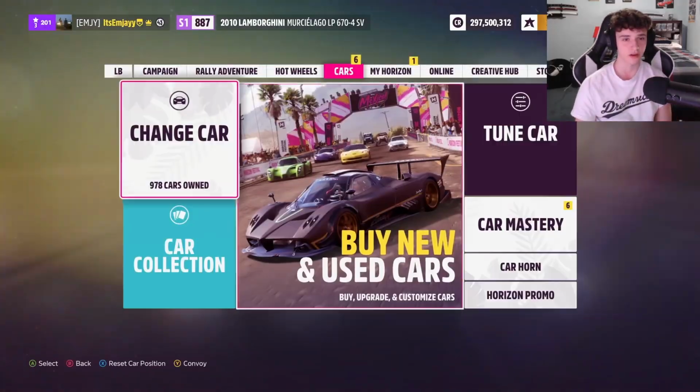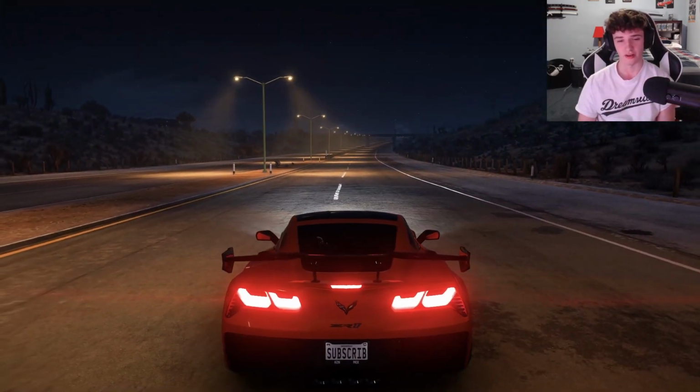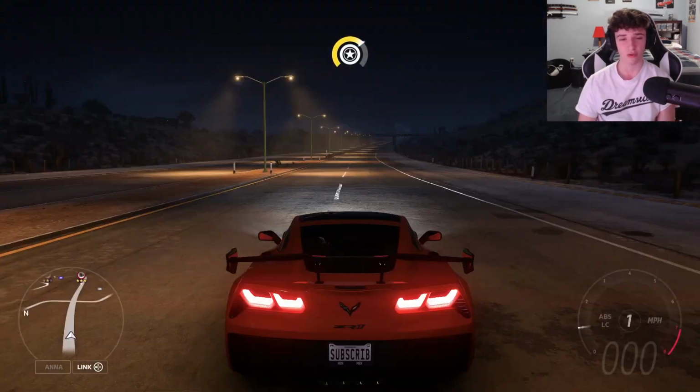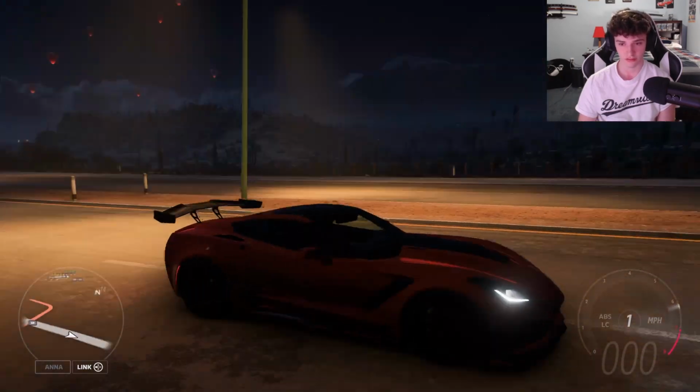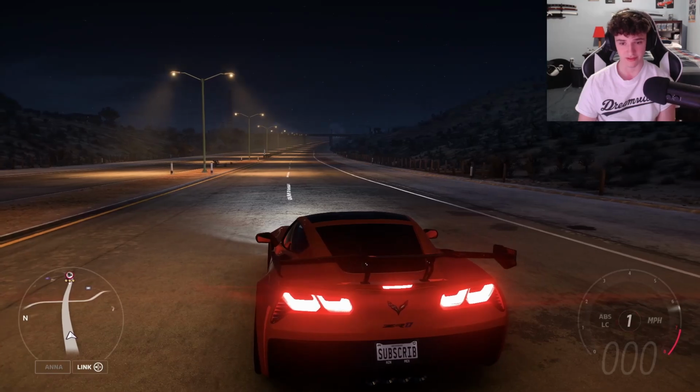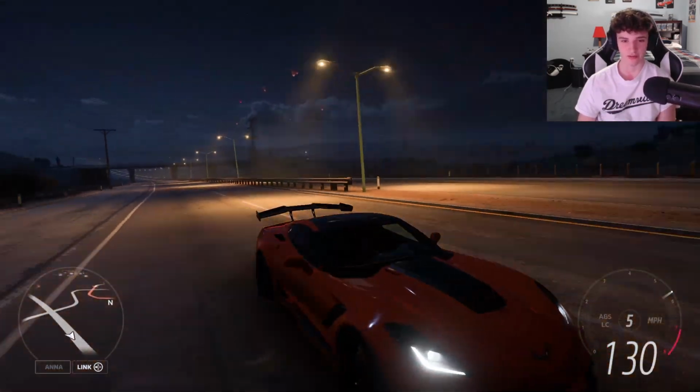So on to our final car, our 10th car on the list. It's another muscle car. It's actually the Chevy Corvette ZR1, the supercharged V8. This thing sounds mean. Yeah, you can hear the supercharger if you bring the camera towards the front.